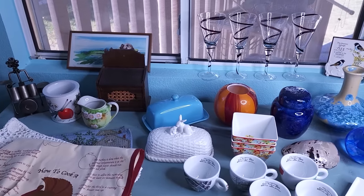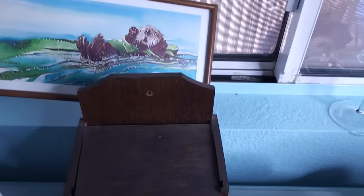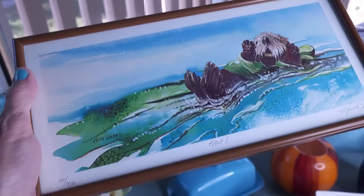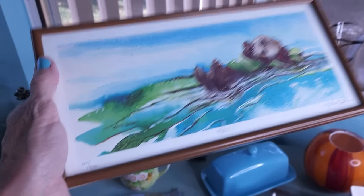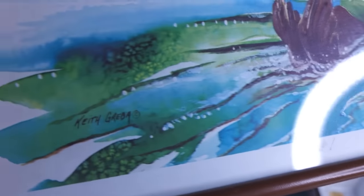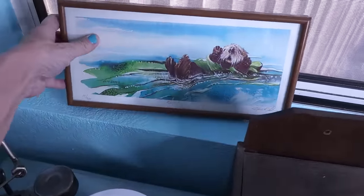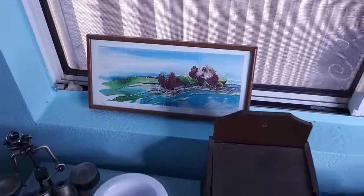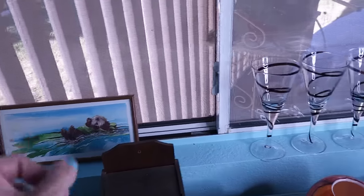All right, so let's talk about the goodies that I picked up. We got the little kelp print here. I'm a sucker for really nice animal art. Keith Greba is the artist on this. It's number 111 out of 750, so it is a limited edition, and it is what they would call double signed. It's pencil signed here, and then also has his printed signature there. It's not a super expensive piece, about $25 to $30, but it's really super cute. And super cute sells quickly.